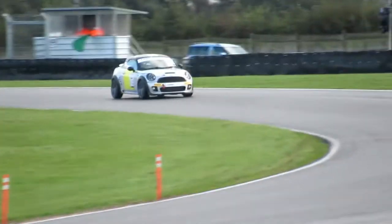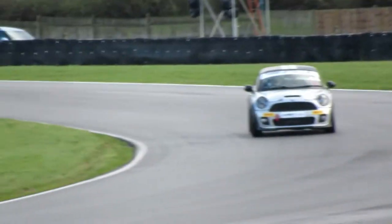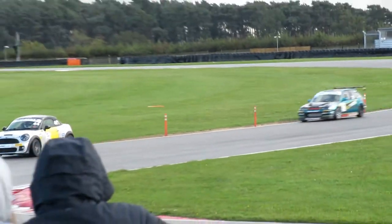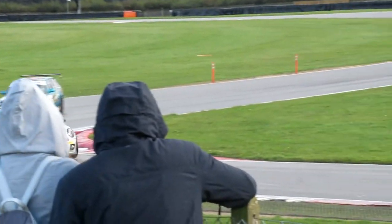Speaking with Simon Norris of Norris Designs about that Mitsubishi Colt, and it's a car that we don't often see in circuit racing circles, but we are lucky enough to have two of them here at Simon's house. They also use them.